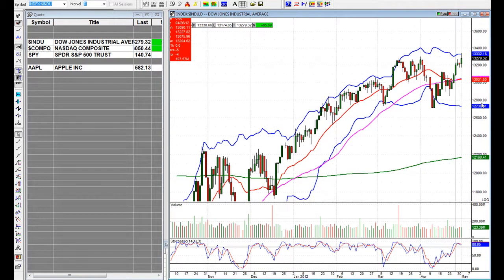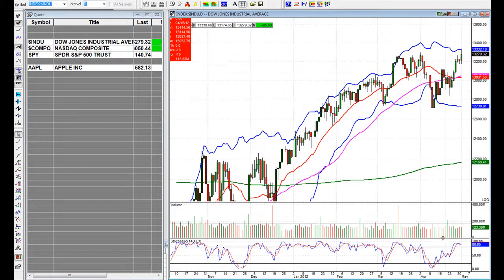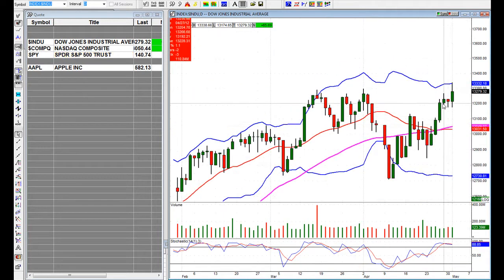So let's start with the Dow here. Okay, as you can see, yesterday we hit above that resistance. I was watching that 13,300. I thought the way we were leading on Friday, which was this candle here, this third one over, it looked pretty strong.